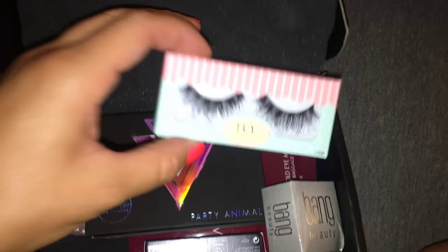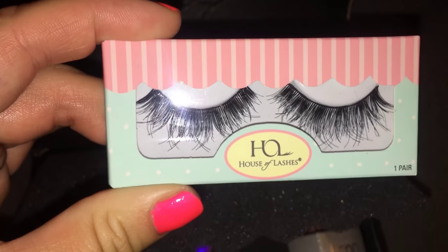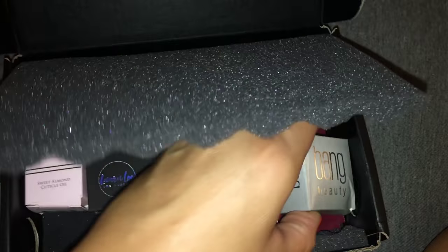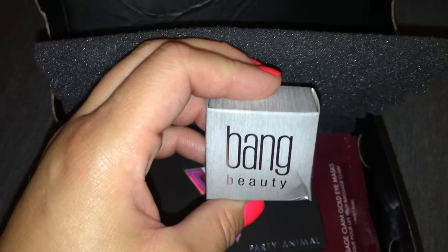Okay, from House of Lashes, I got these bad boys. This is the Style Heartbreaker. I honestly haven't worn House of Lashes in so long, but this style looks super fun. Okay, we got Bang Beauty. What is this?